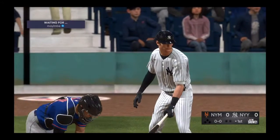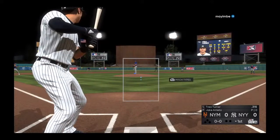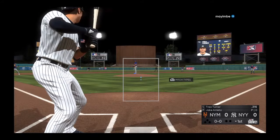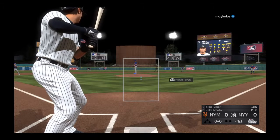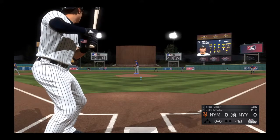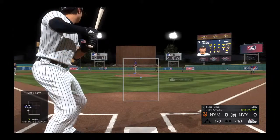So stepping in is Trey Turner. He'll lead things off here in the bottom half of the first. The second baseman, Trey Turner. Arrieta into the windup. Here it comes. And that's inside for a ball. 1-0.